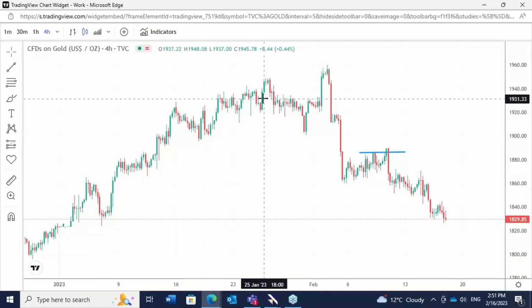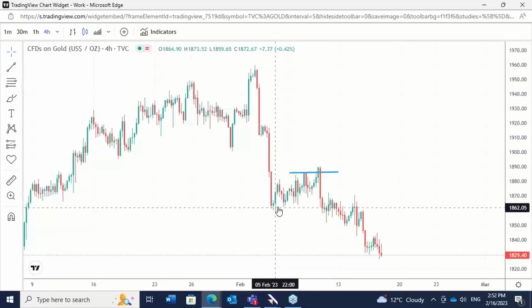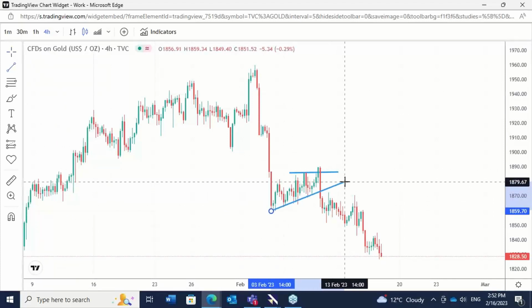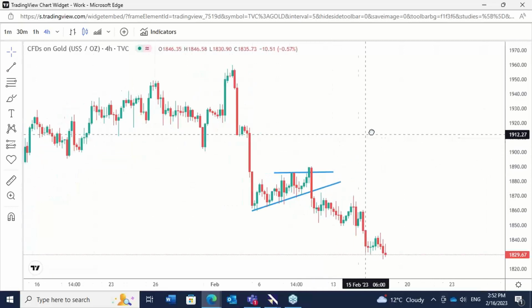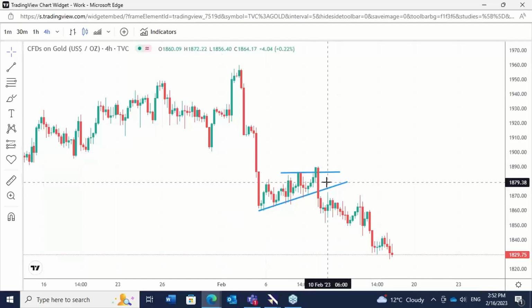The market just kept on drifting up. And then all of a sudden it cracked, and then it went into this beautiful bear flag. It's just a textbook example of a bear flag. And that was what Richard Wyckoff called so many years ago now an upthrust, where the market runs up and then reverses. And I'm short from 1880, just there.